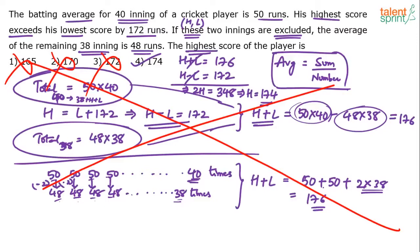But then, are we not being stupid by doing all this? Remember, there is a risk involved. The risk is that if the lowest score is 0, then 172 will be the answer. But definitely 165 and 170 are ruled out. Suppose this also is not 172. If it is 170 or 171, anything less than 172, this also gets eliminated. You're able to follow? So when I can get the answer without putting pen on paper, why should I do any paperwork?